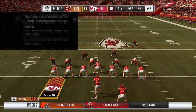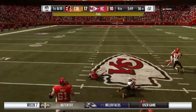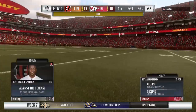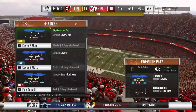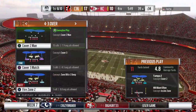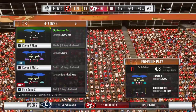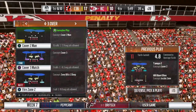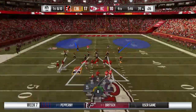Here we go now. On first down, Mahomes over the middle, and hits Austin, and he'll be brought down. Oh, that's a face mask. Certainly looked like it. Indeed, here come the flags. After the penalty, a fresh set of downs. It's 1st and 10.